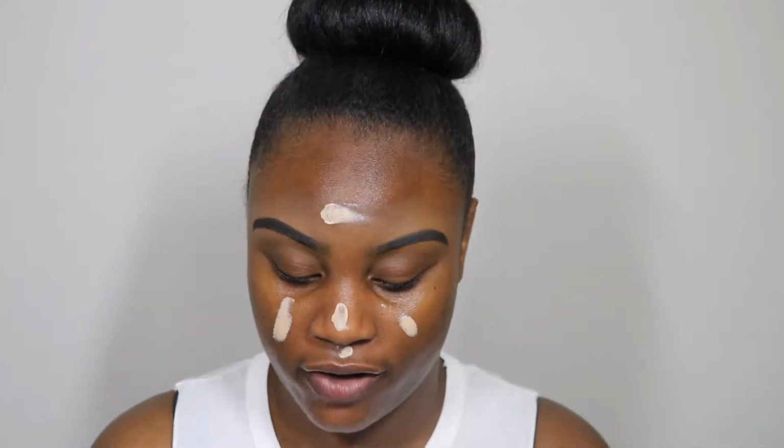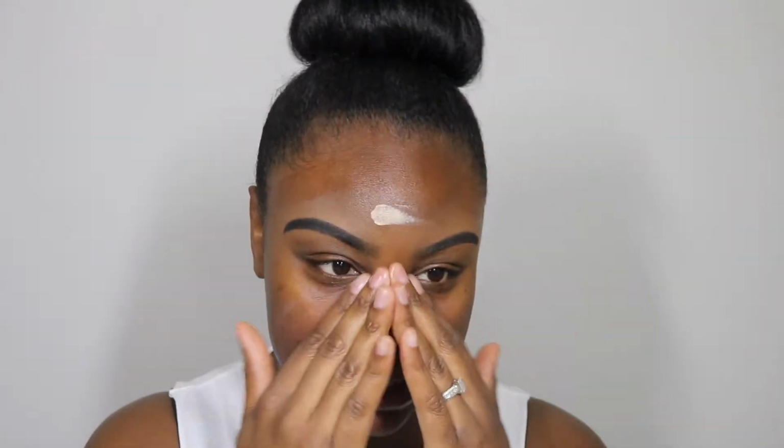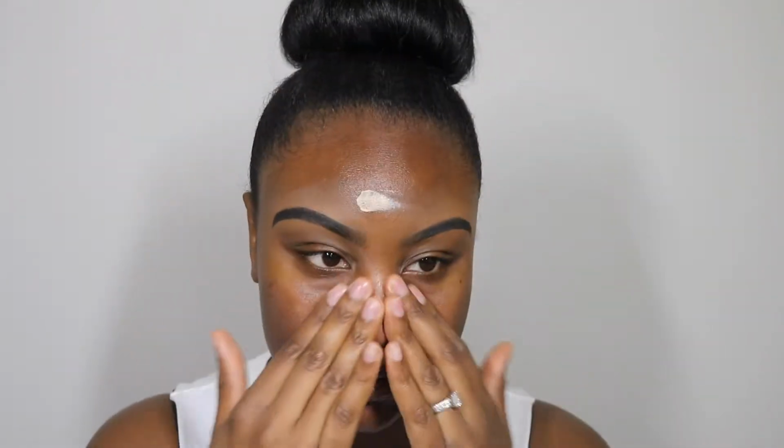It's not super duper mattifying, which I don't need to be super duper mattified because I already put powder on top of my foundation and everything. And I just like this because it reduces the pores. I like to kind of press it into my cheeks, especially because that's where I have the most pores. Next, we're gonna go to foundation.